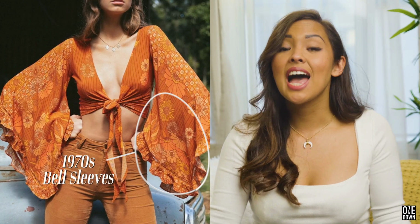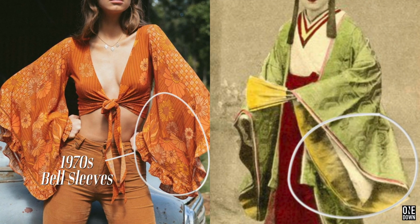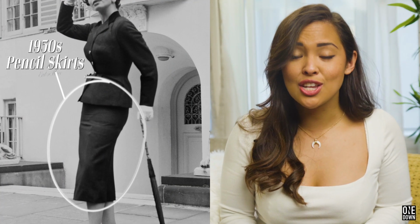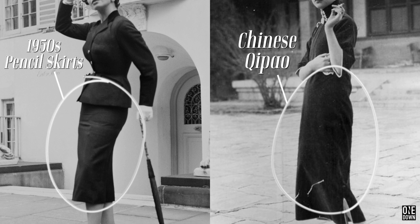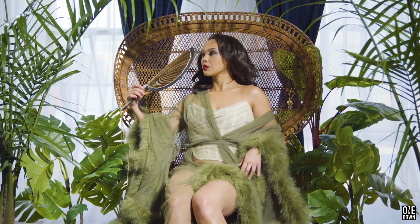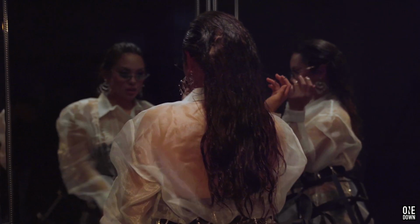1970s bell sleeves originated from Japanese kimonos. Or 1950s slit pencil skirts, you can thank the Chinese qipao for that. From global artists sitting in peacock chairs to celebrities in barongs, Filipino innovation may have been subtle, but we've made our mark on Western pop culture. I'm Jessica Louise, and we take American fashion and add a little representation into it.